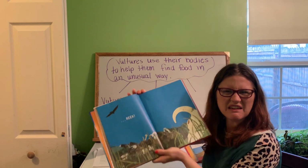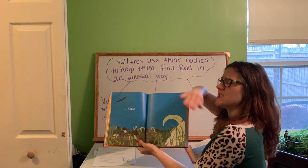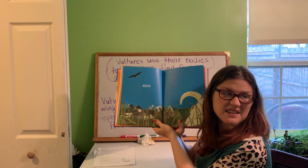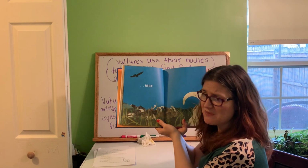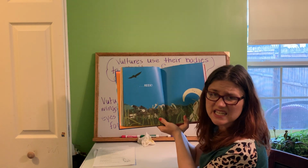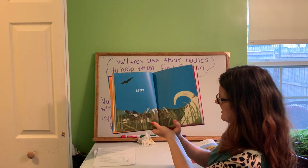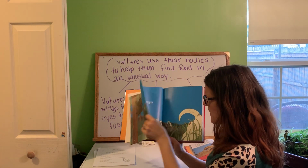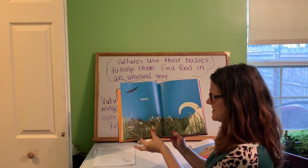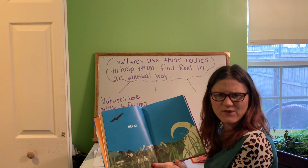Do you know what the word reek means? Reek is a very fancy word for smell, and we only use reek when something is very stinky. So if your dad comes home from work and he has stinky socks, you could tell him, "Oh, your socks reek." But did you hear what the text told us? Vultures smell to find foods that reek. They want to eat stinky foods.